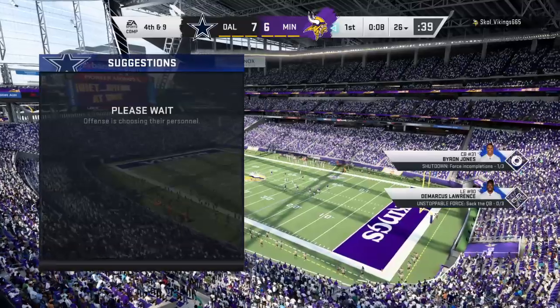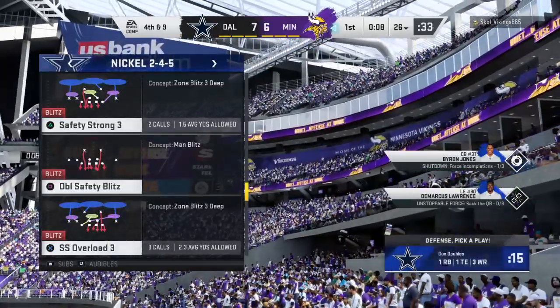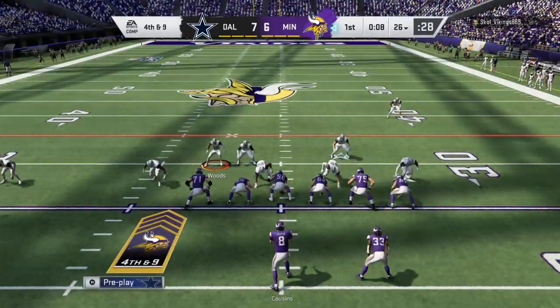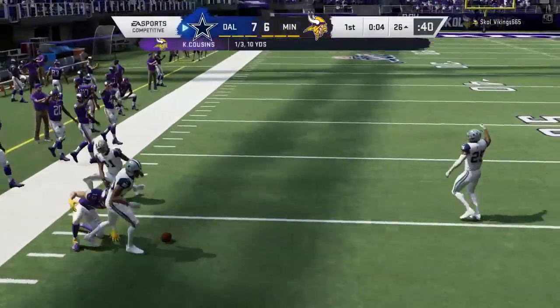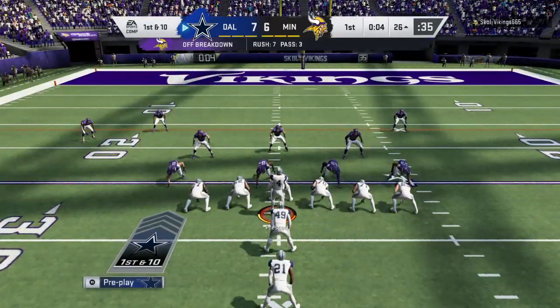On 3rd down there, but he cannot connect. And a tough ask here. They're going to go for it on 4th down and 9. They'll indeed go for it. It's Cousins. And this is incomplete. So certainly an interesting call there to go for it. And that will force a turnover on downs.